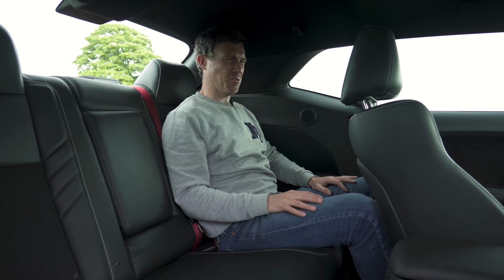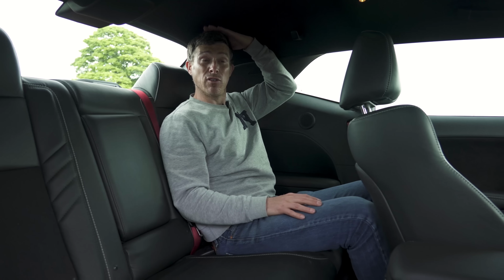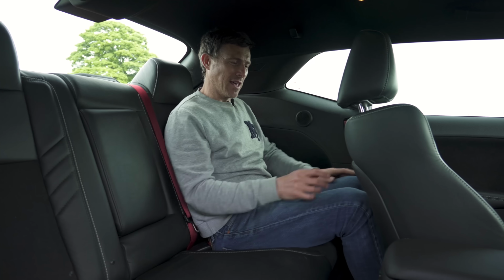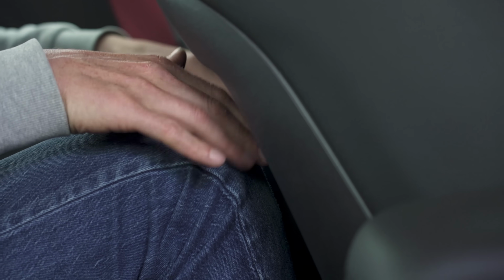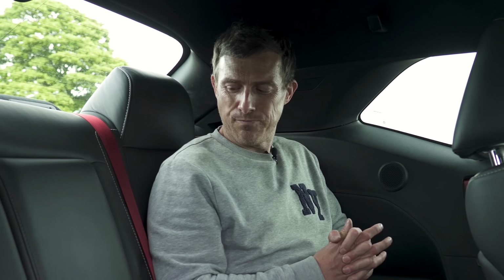Generally, it's pretty nice, quite like it. Here in the back of the Challenger, it's not brilliant, but it's not awful. Look, if I sit up dead straight, I have just about got enough headroom. Someone over 6 foot might just be able to squeeze in here. They could have an issue though with knee room. I've got short legs and I've got about that much space, so I'm fine, but taller people, probably not so much.